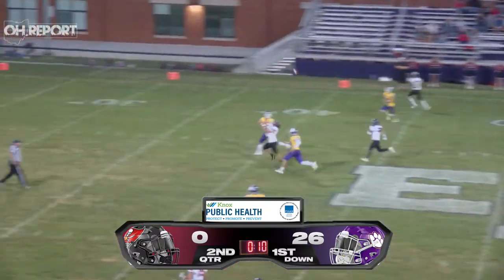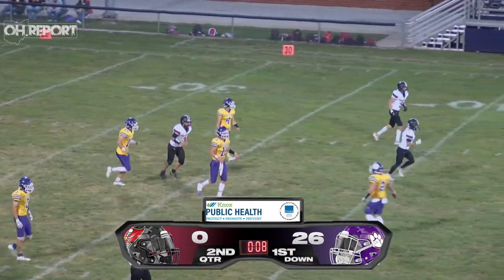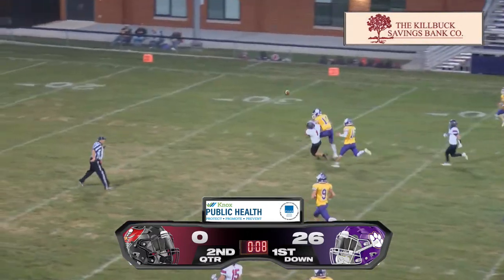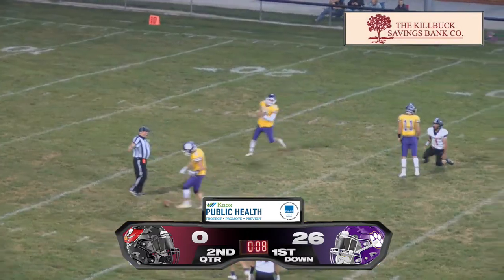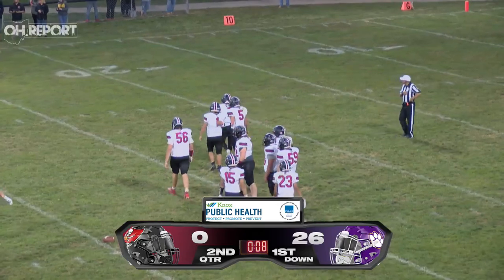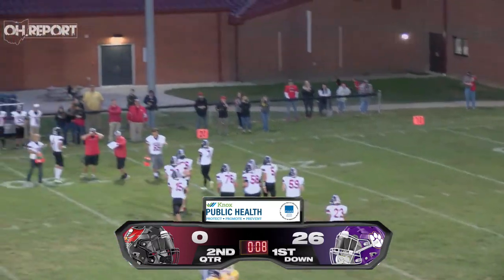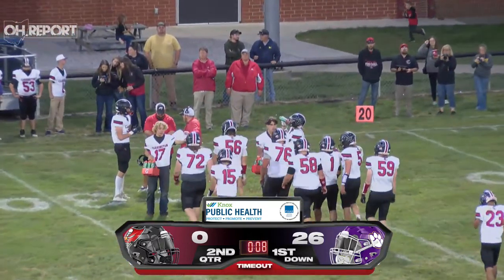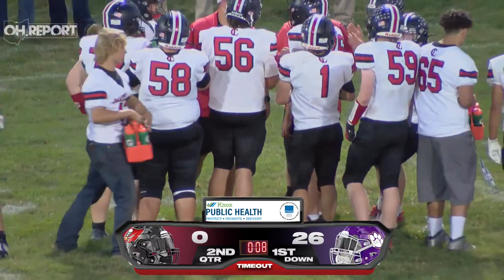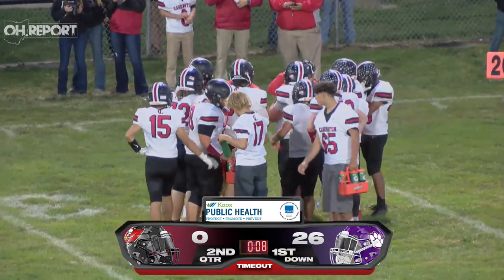And now a deep throw over the middle. Almost picked off again. Intended receiver Wyatt Denny tried to catch it over the shoulder, but broken up by the men in the backfield. It's almost halftime in the Lucas and Crestview game. Lucas leading Crestview 7-6. Those are the scores for all seven games that are live on the OH Report broadcast tonight, both on our YouTube and Facebook pages. Cardington uses another timeout. 8 seconds left in the second quarter.